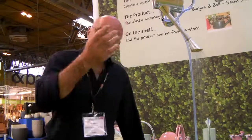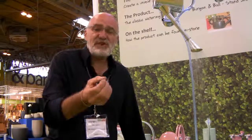Watering cans are another product that normally are left on the shelf. You think about water and cascading water when you think about watering cans. So this time we've got the cascading waterfall using cans. Again, it's off the shelf and creating that theatre that's going to stop the customer and make them go wow before they see the merchandising of the product.